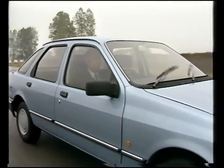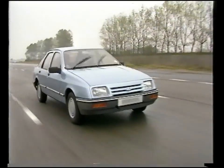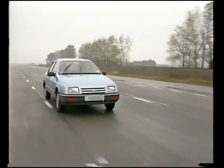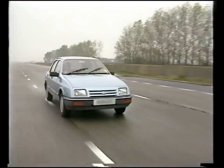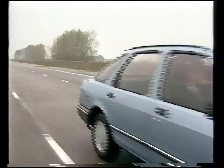So if you've got the family with you, you can get them in with ease and comfort. If you're on your own, you've got all the power you want for a stimulating drive, and wherever this car goes, I'm sure it's going to make people's heads turn. However, it goes without saying, no matter how good Sierra is, it won't sell itself. If Sierra is to take over where Cortina left off and even surpass Cortina's sales, there's a lot of tough selling to be done in a market that's more competitive than ever.